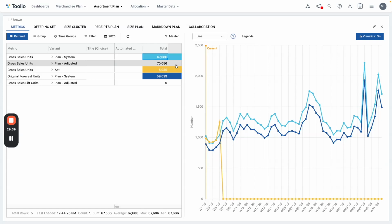And this is a key principle across all of Toolio. The system will give its recommendation, but users can always override. Every key output, forecast, receipts, allocations, has an adjusted line where planners can apply their own judgment. Both the system value and the adjusted value remain visible so that leadership can see exactly where human overrides were applied and compare planner judgment to the model.